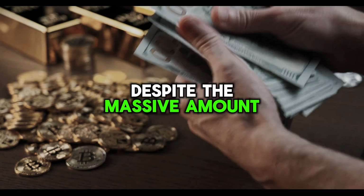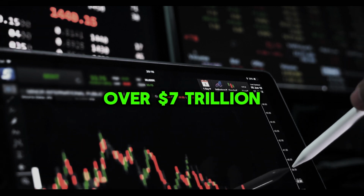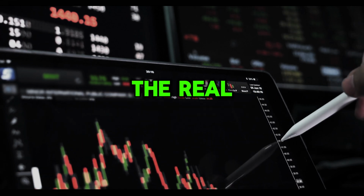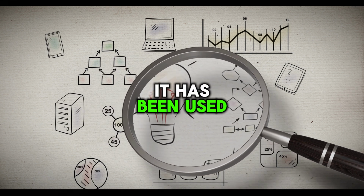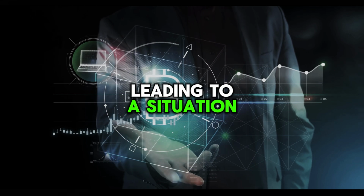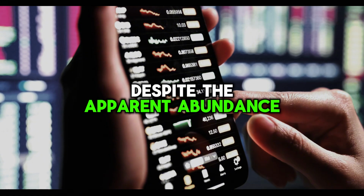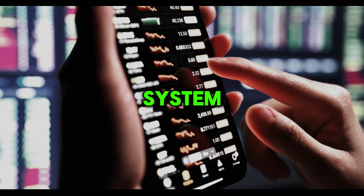Despite the massive amount of money printed by the Federal Reserve, over $7 trillion, this money hasn't entered the real economy in a meaningful way. Instead, it has been used by banks to bolster their reserves at the Fed, leading to a situation where, despite the apparent abundance of dollars, there's a shortage of liquidity in the global financial system.